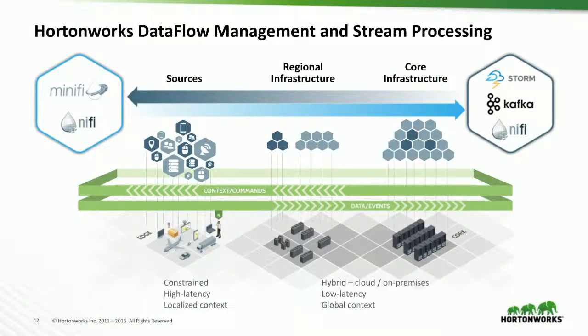So let's move a little bit further into the architecture. With this architecture that you see, we're able to do data flow management and stream processing. And we can build it to scale, and it's very, very important. And we can build from the core to the regional data center all the way out to the edge and back.